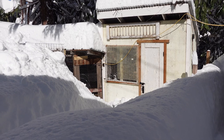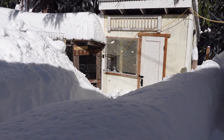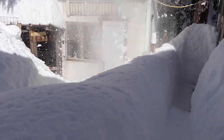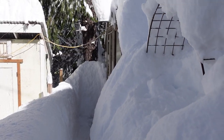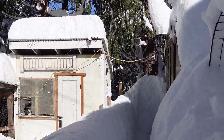Now let's pan this way. So there's my chicken house, and my chickens are all safe and snug in there. They're doing just fine. I went out there and gave them some food this morning, laid down some more alfalfa so their feet can stay dry, and there's some snow bombs falling. And the door to my greenhouse. And we cannot even get close to the studio.